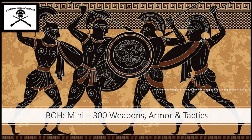The shields that the Spartans would have been using during this time would have been made out of wood. And then they would have had a bronze covering over it with some type of fabric on the inside so that it wouldn't wear or rub on your arm or hand while you were using it.